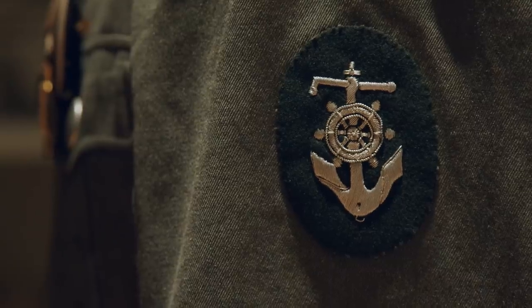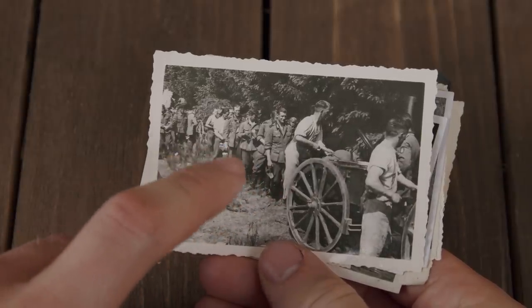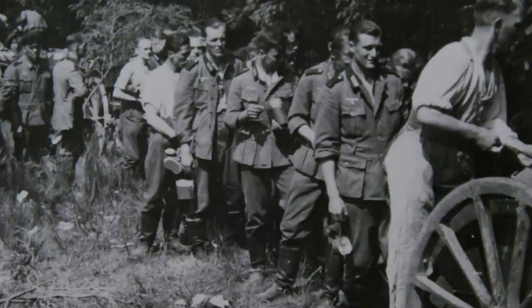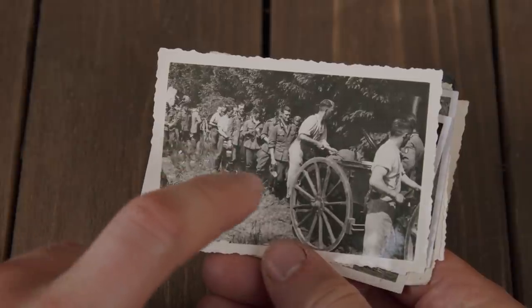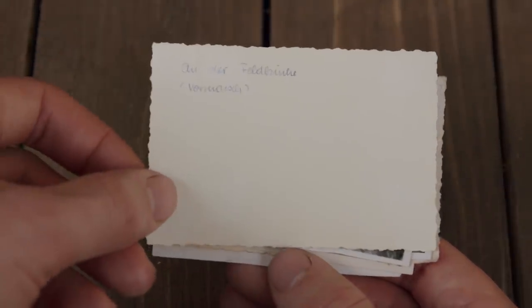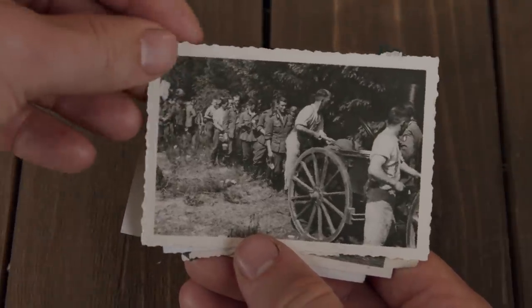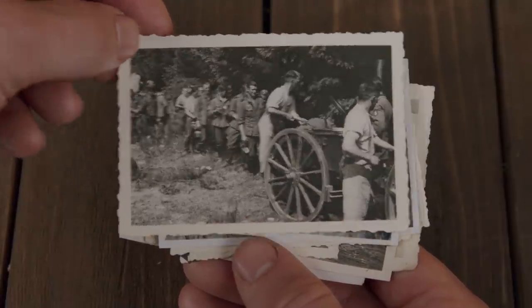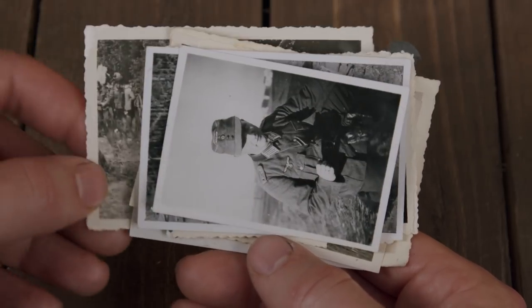So this is a qualification badge for the Steuermann, which was worn by qualified helmsmen for engineer assault boats. So all these guys are wearing early to pre-war uniforms and jackboots. I can also see M31 mess kits. Let's see if there's anything on the back. Oh, we have something on the back. An der Feldküche, Vormarsch, by the field kitchen during the advance. Isn't that correct? If that was wrong, please correct me. Let's move on to the next one.